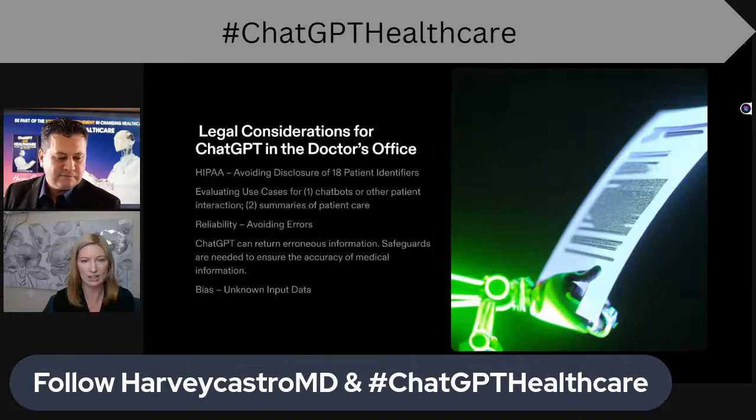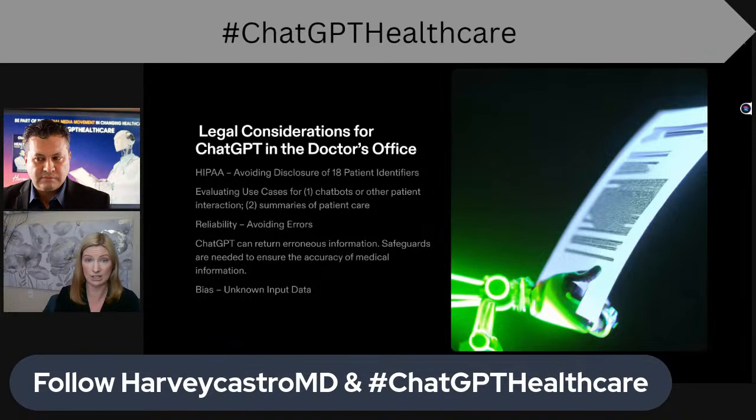One of the other interesting problems, as you mentioned with ChatGPT, is the reliability. So we know that it will return information that's incorrect. We know that it can return incorrect calculations, for example. We know that it can return incorrect information from citations. And so that's something that we need to be very careful of. And I think, as you mentioned, there are modifications that can be made to allow that to perhaps be corrected.